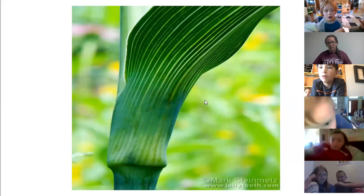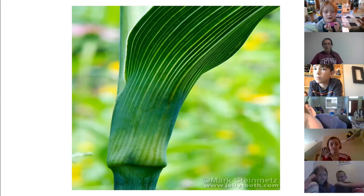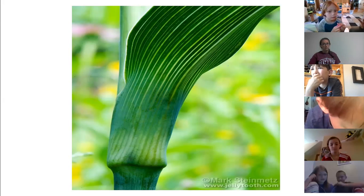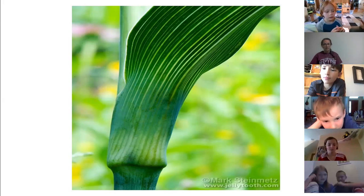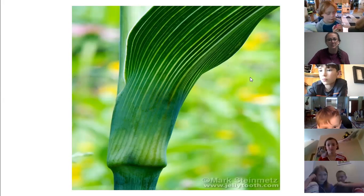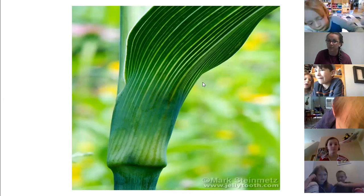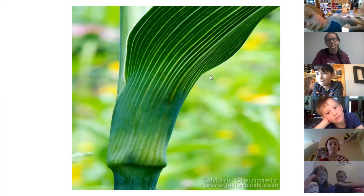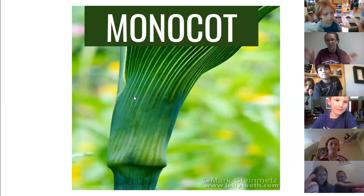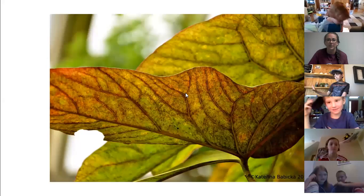Let's look at the next one. You tell me. We're looking at the veins on this plant. Monocot or dicot? Max, I can see. M, M, M, M. Monocot or dicot? Remember, I made you guys do hand motions for this one. Do you remember? Okay. What are we? Who got it right? Monocot, monocot, monocot. Good job, guys. Good job, monocot, okay? Next one.